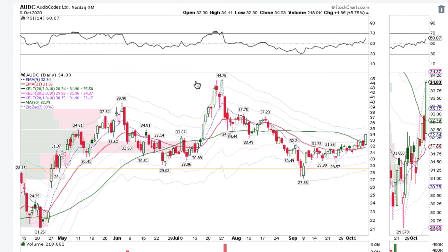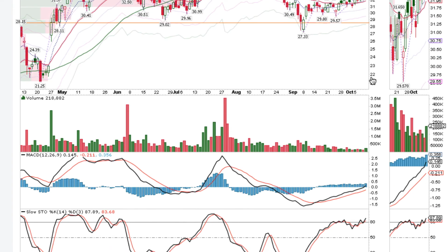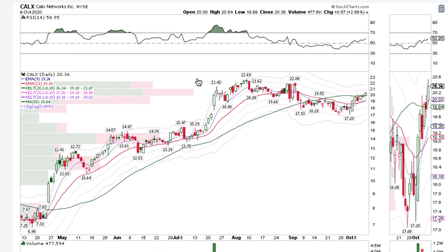Audio codes also looks like a good setup, pushing above the 50-day, consolidating above the 21-day, which will probably cross this week. RSI is rising. This showed up also on the stocks that funds are buying list. Looking for a follow through, MACD above its signal line, and stochastics embedded.